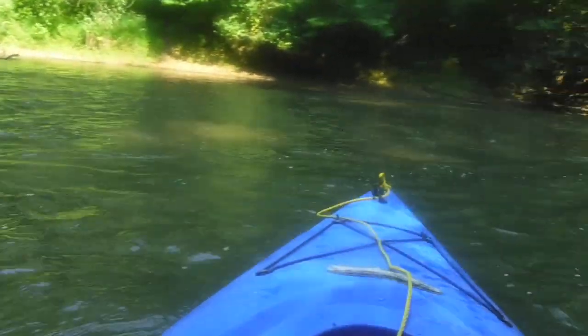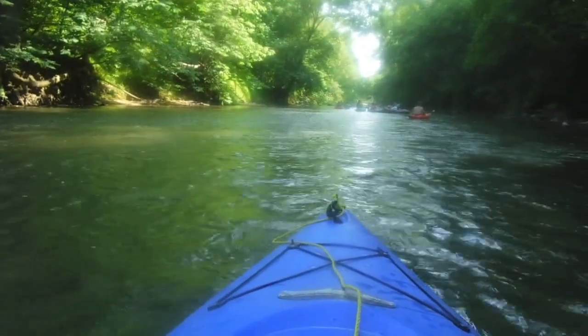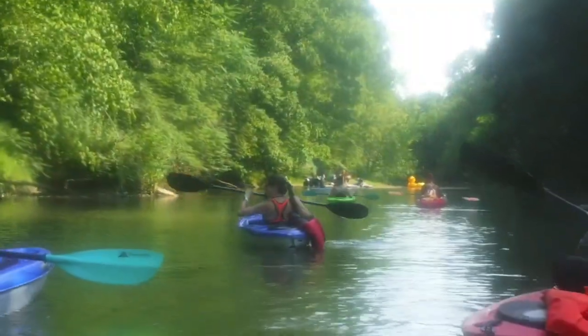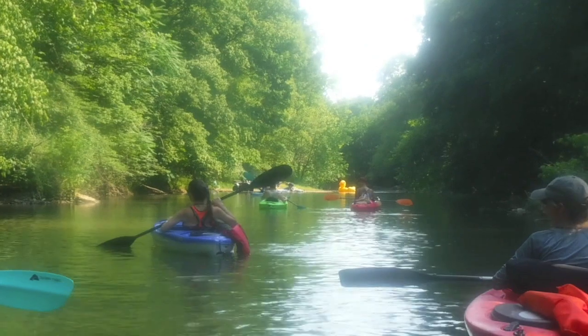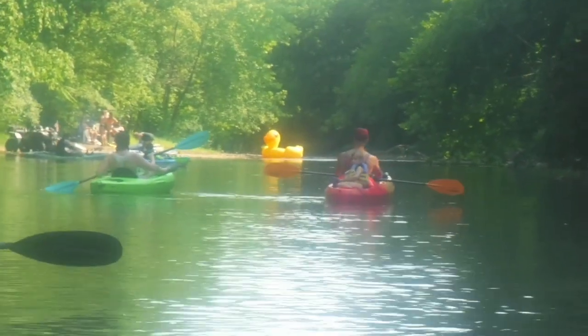We'll need to get turned around and facing downstream. Some more rocks there we slid on. Now it looks pretty nice out. Alright, we're coming up with Charmin's Run and we see a big yellow duck down there. Let me zoom in a little bit. Look at that. That's a great thing to be out in the creek on.